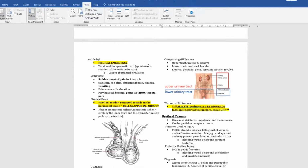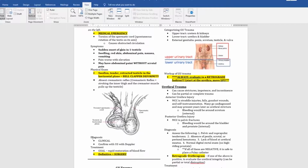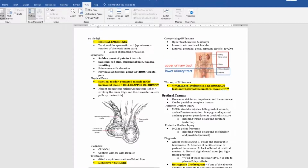Once I write my vignette, I will write down the symptoms, I'll write down the diagnosis, I'll talk about the treatment. For some diseases, I talk about prevalence. Those are things that are just added information that I want for myself, but that's not necessarily something that I'm going to be tested on.